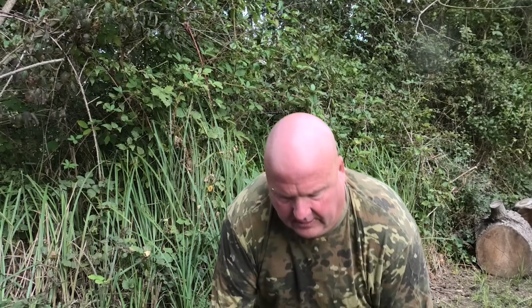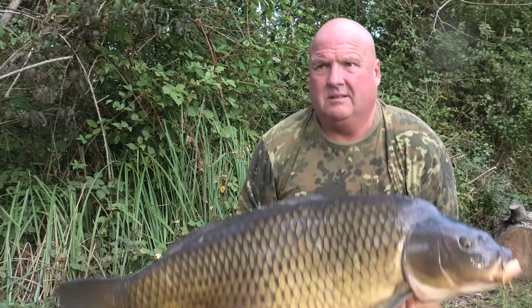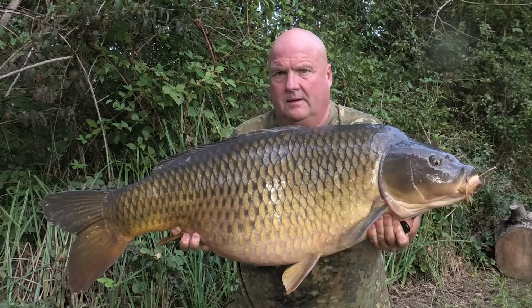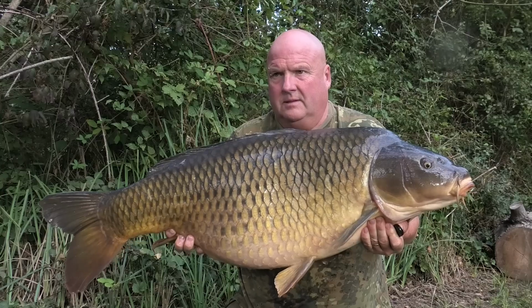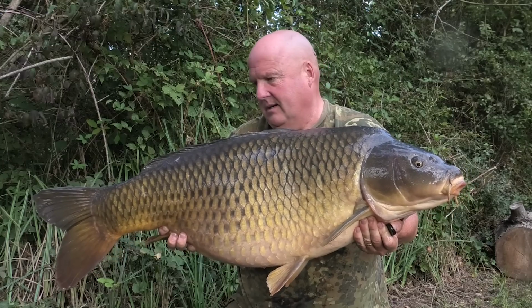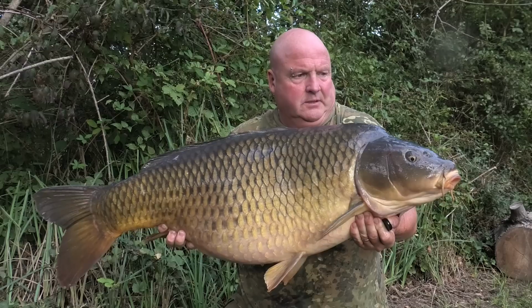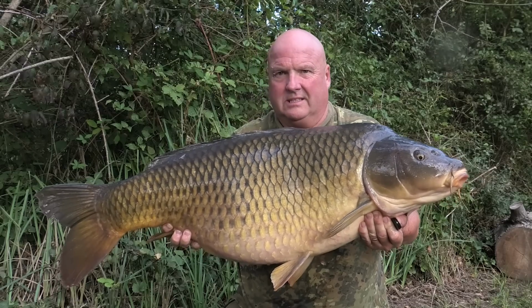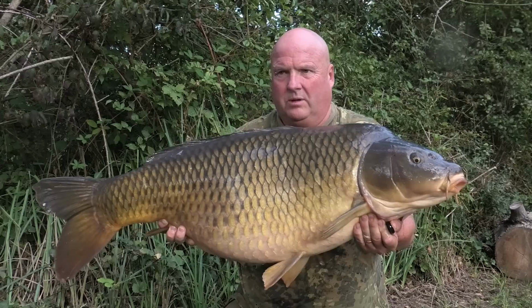She's not happy. What a fish. Mega fight. Fishing locked up. 2 or 3 rod lengths of snagged on a hard bit in the silt. It's done a 41 here as well.